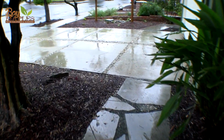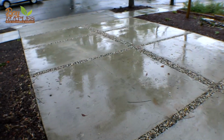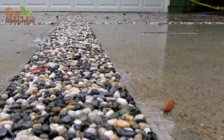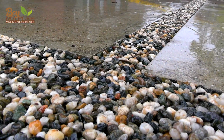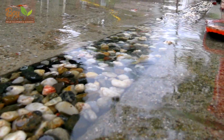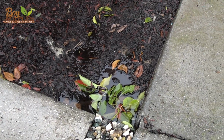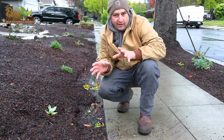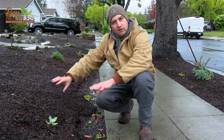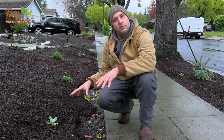So here it is, the completed driveway, and we are testing to see how it's working during a rain event, and things are working quite well. The water is intended to come down here, flow into these cuts that we've made, and then direct towards the garden. And it's actually working quite well, and in some respects almost too well, because it's pooling here at the bottom of the garden, which is okay, as long as it's not going into the street. Our intended goal is to keep it here in the garden where it can percolate into the soil and be uptaken by the roots of the plants.